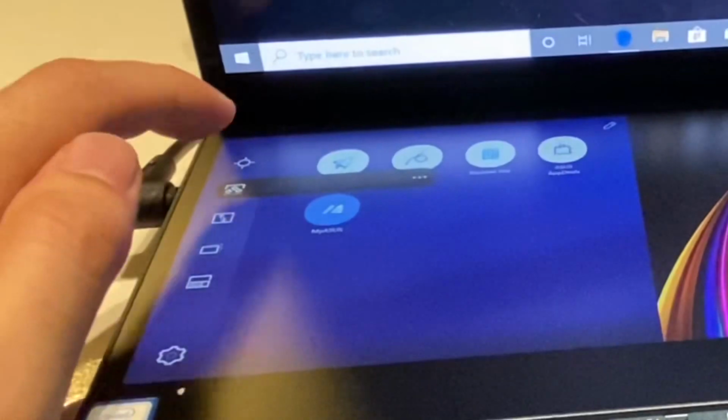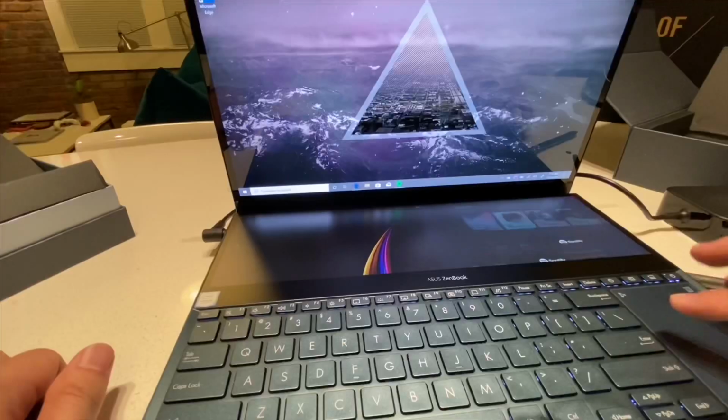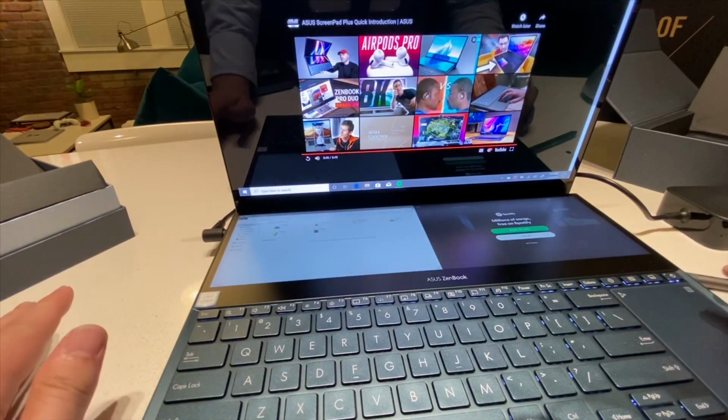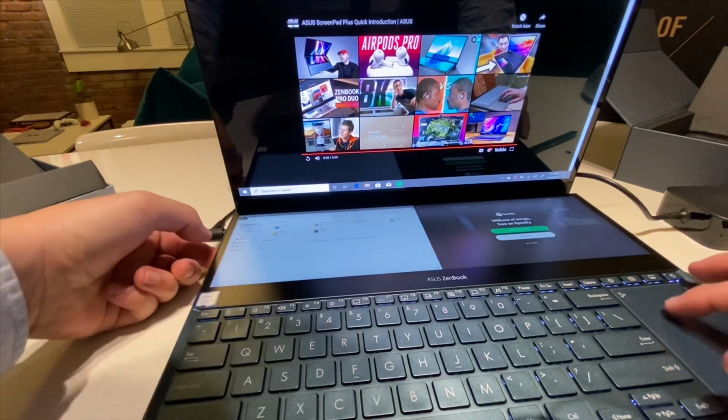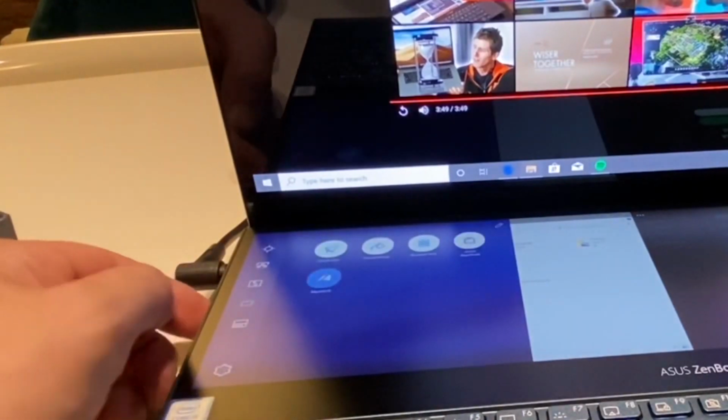Let's see this. We can arrange our windows in this corner. So I hit that side. We get Internet Explorer, Spotify there. Let's go back to this app launcher. You still there? Yes, it is.